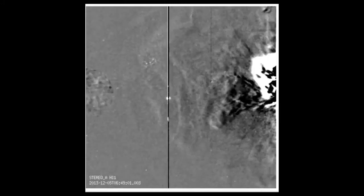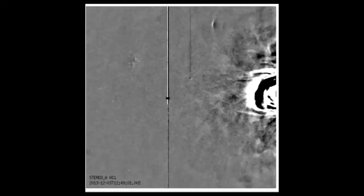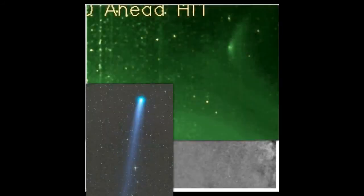And you see ISON is the V in the top right. Don't look at the object on the left. It's a gaseous planet that never ignited. But anyway, Lovejoy would be going straight up.